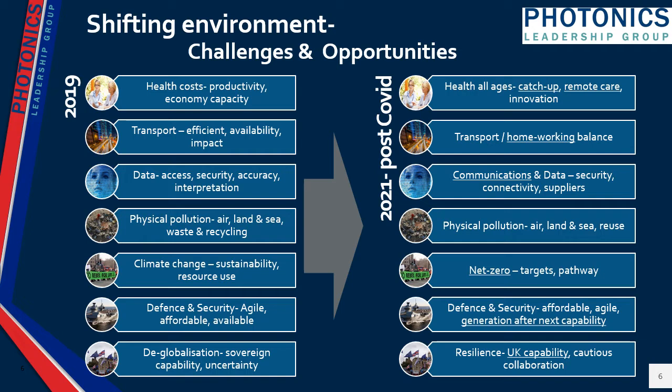In transport, of course, we've seen a big shift. 2 years ago, it was all about autonomous transport, autonomous vehicles. When were they going to appear on our roads? Now it's a much more nuanced and balanced discussion about how many days a week will we work from home, those of us who can, and how many will we need to commute. And that's seen a big shift.